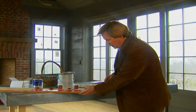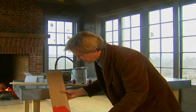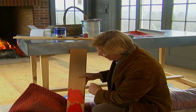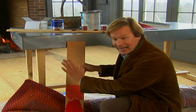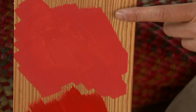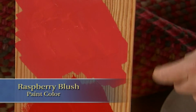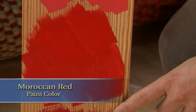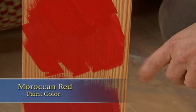Now, I want to have a little fun with the color here, so I just want to show you what I'm doing. This is the rug that's actually going to be in this room. And what I want to do is paint the island some really bright, sassy color. And I've chosen these 3. This is called Raspberry Blush. The middle one here is called Ravishing Red. And the one down here is Moroccan Red.